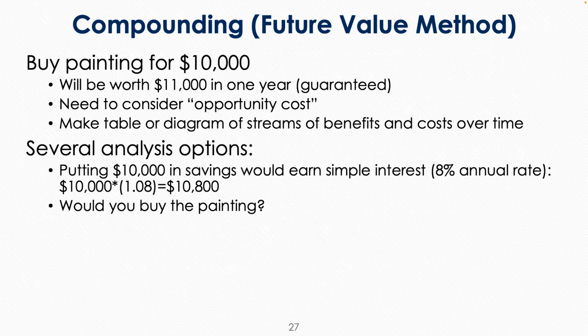So yeah, let's take a look at this. The future value method is a way of thinking about these things. You can buy a painting for $10,000, and it will be guaranteed to be worth $11,000 in 1 year from the day that you buy the painting.